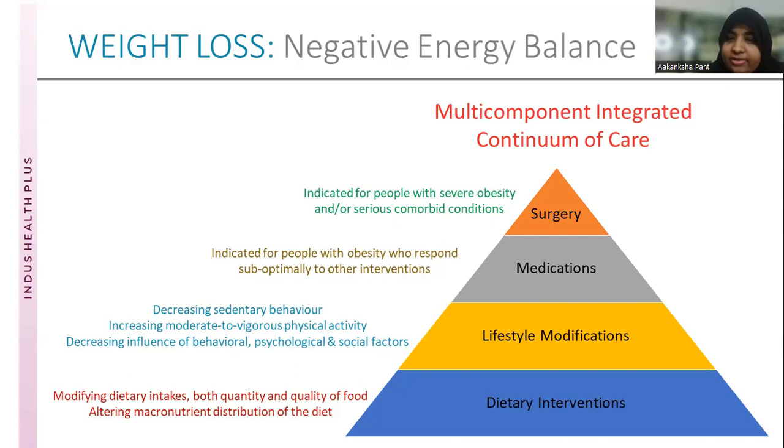Now, in other lifestyle modifications, apart from the dietary intervention, it requires decreasing the sedentary behavior, increasing the level of physical activity, and decreasing the influence of various other contributing factors like behavioral factors. As I told you, behavioral factors like low satiety, binge eating and snacking, emotional eating, all these factors.